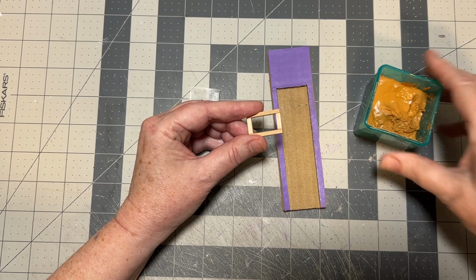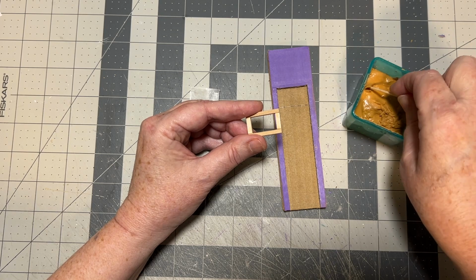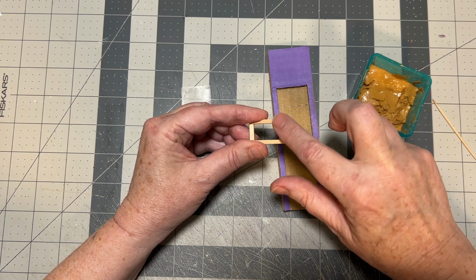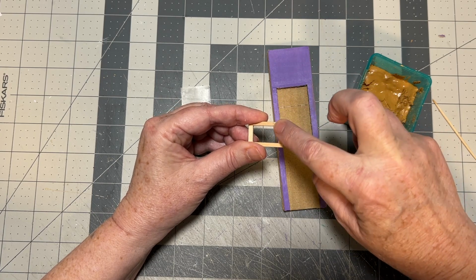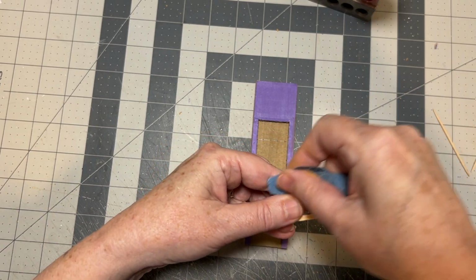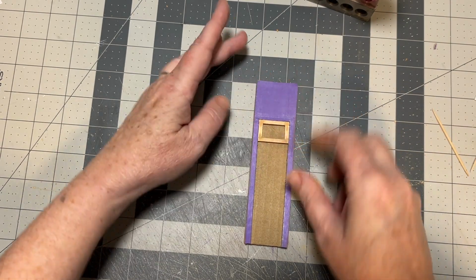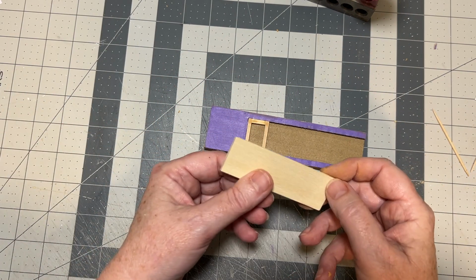Now I personally don't like to see where the 2 pieces of wood are joined together, so I'm just going to take a little bit of wood filler and smooth out where those cracks are. I'm not actually going to glue that in just yet. I just want to test and make sure that once the door is in there that everything is going to fit correctly.